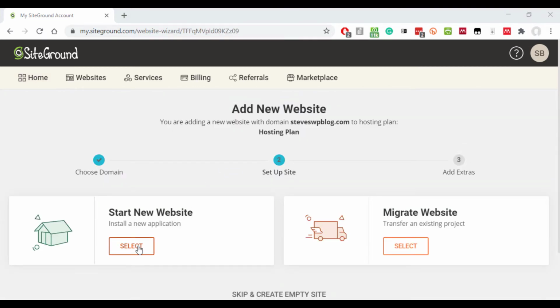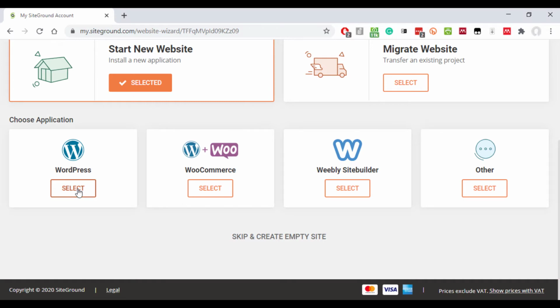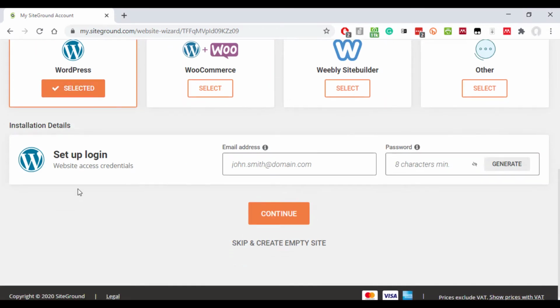And we're going to go Start New Website, Install a New Application, and select. And let's scroll down, and we're simply going to press WordPress. And you'll log in. So use an existing email for this here and create a new password, as I'm going to do as I pause the video. And I just used the generate option here in SiteGround, which is quite nice. I've copied that. Remember to keep this somewhere safe as well for your records. And we'll press continue.